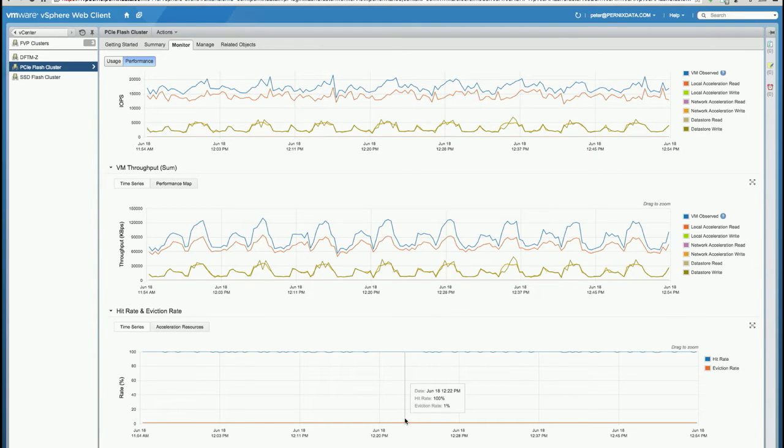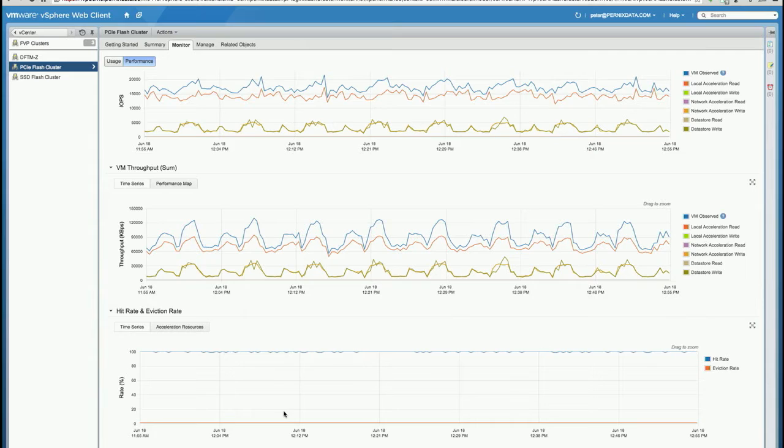Another question that often comes up is, well, how do I know when I don't have enough RAM for acceleration, don't have enough flash? Well, partly it's going to be a reduced hit rate, but partly it's going to be reflected by this orange line at the bottom here, this eviction rate. You can see here it's at 1%. And what that means is that we're just kind of lazily evicting the coldest data that we have on our tier to make room for new hot data coming in.